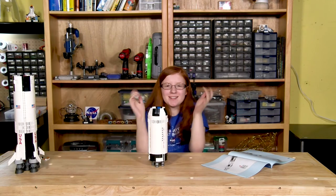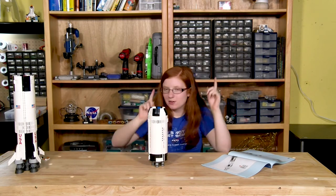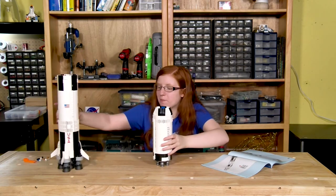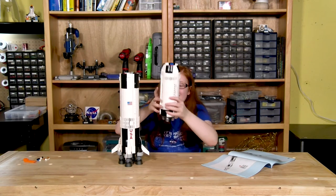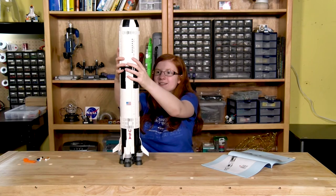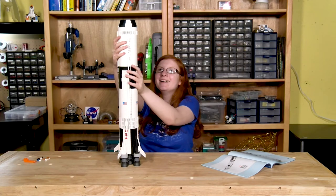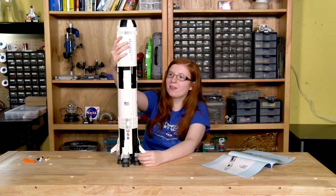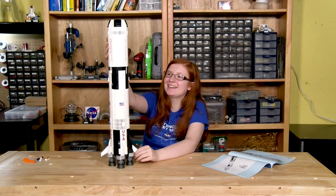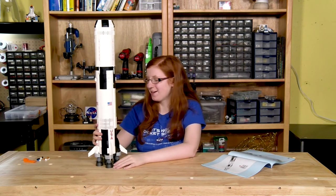We have the second stage done. And so now let's put it on the first stage. I'm gonna make an even bigger rocket. Oh, that is so cool. This is such a tall rocket. It's not even funny. Oh, that is so cool. That is so cool. All right.